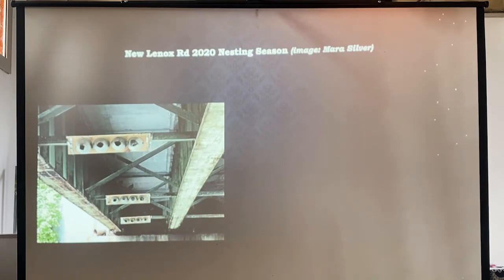There it is. I'll share the secret. That's New Lenox Road, not far from here. There's a beautiful area to kayak there. It's called the something wildlife management area. I don't know what it's called. What is it? George Dairy. Okay, Dairy. Yeah. So that's where they are, and they're doing well.